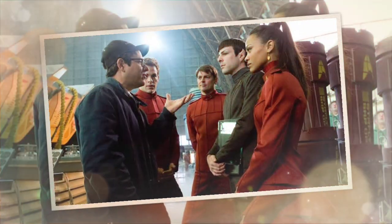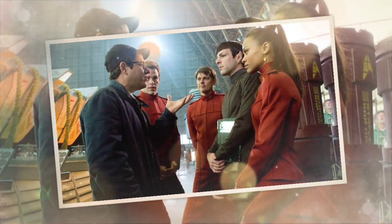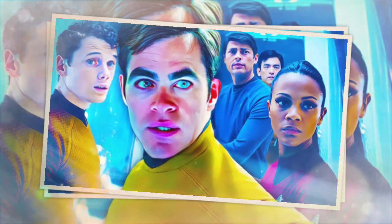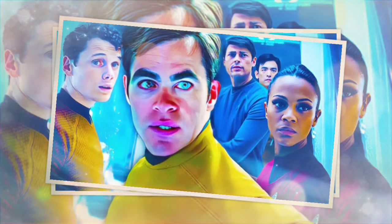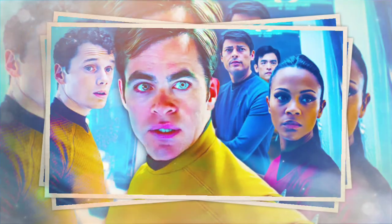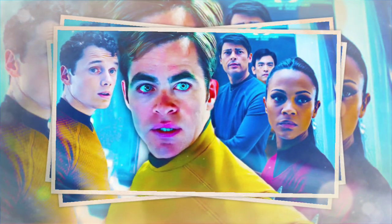Eight years later, I still think Star Trek Beyond is the best J.J. Abrams movie. It's been eight years since Star Trek Beyond, the best of J.J. Abrams' three Star Trek movies, was released. When the movie was released in 2016, I wasn't particularly excited, given the disaster that was Star Trek Into Darkness.